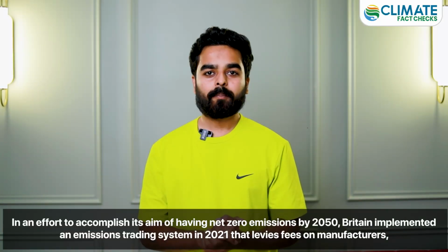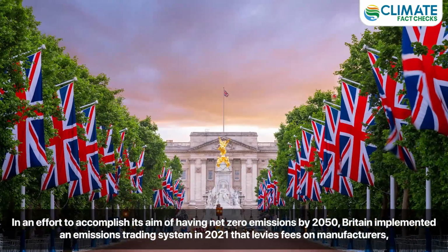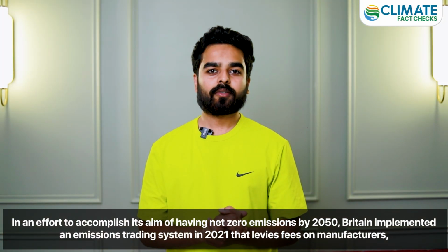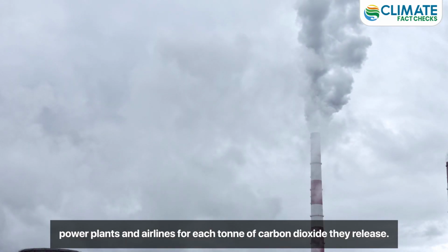In an effort to accomplish its aim of having net zero emissions by 2050, Britain implemented an emission trading system in 2021 that levies fees on manufacturing, power plants and airlines for each ton of carbon dioxide they release.